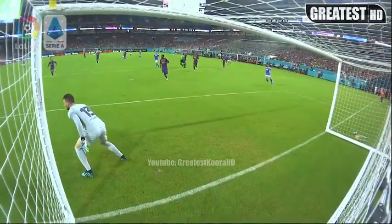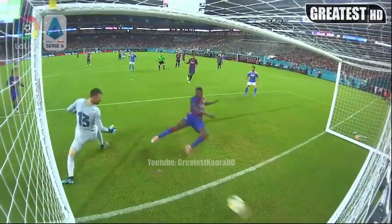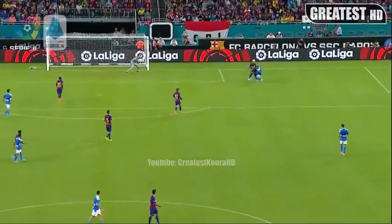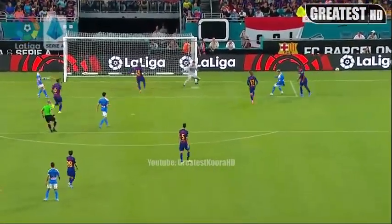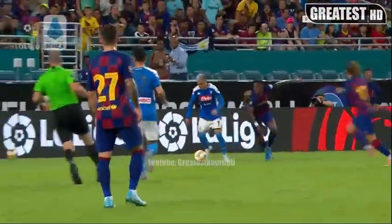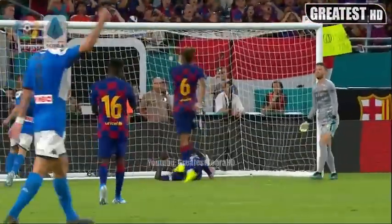Well, do you know what? Callejon has been absolutely brilliant on that right-hand side, and they did deserve a goal. They probably should have scored first, and it will be an own goal, I'm sure. But listen, Napoli are very worthy of that equaliser. Excellent build-up, and this time they get a bit of good fortune.